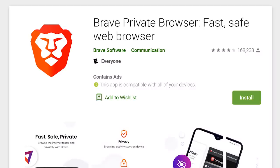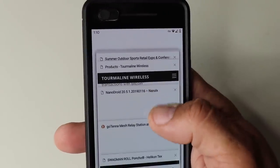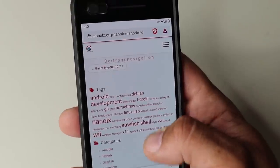For web browsing, I use the Brave app. Brave is a free and open source web browser that's based on the Chromium web browser. It blocks ads and website trackers and provides a way for users to send cryptocurrency contributions to websites and content creators. I've been using this app for years now and really like it.